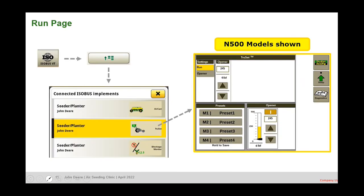So to get to this run page, you click on the ISOBUS VT menu on the display, just at the bottom bar, and you'll notice that the run page is divided into 4 parts. The TruSet module is at the top, the presets module is at the bottom left, and the opener module is at the bottom right. The right panel has 3 navigation buttons. In the next few slides we'll run through each one and make sure everybody's on the same page.